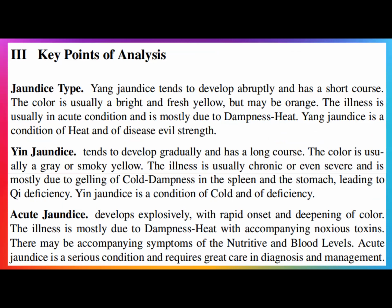Key points of analysis. Jaundice type. Yang jaundice tends to develop abruptly and has a short course. The color is usually a bright and fresh yellow, but may be orange. The illness is usually in acute condition and is mostly due to dampness heat. Yang jaundice is a condition of heat and of disease evil strength.